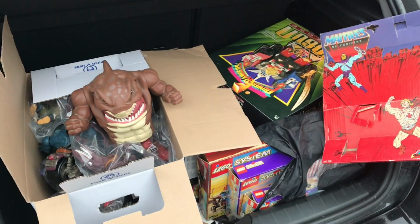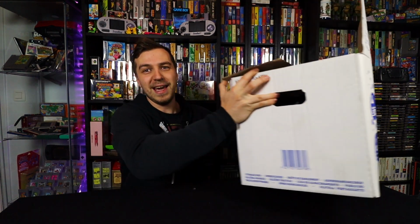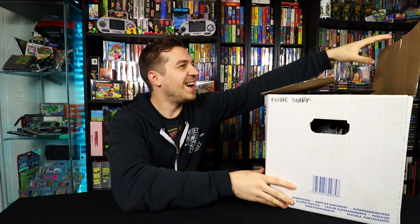So yeah guys, looks like we were kinda right. We were hoping to bump into some 80s and 90s toys, maybe some games, and we did. We found some stuff over there. Not everything was priced, you know, where we would be like, I want to buy this whole box. Yeah, this box is filled with Street Sharks. I'm gonna show it to you a little bit later. It actually says Figure Shark over here, so cool.